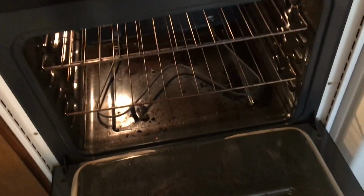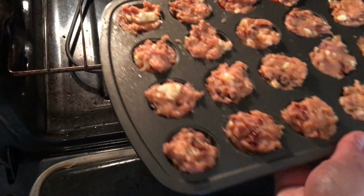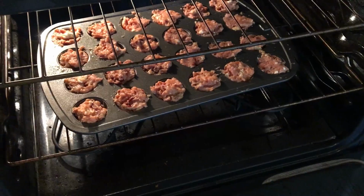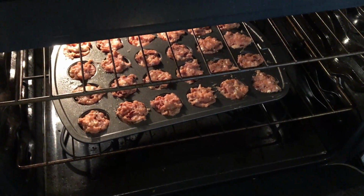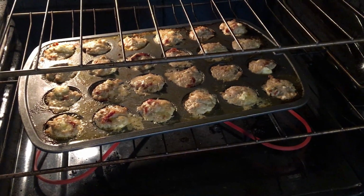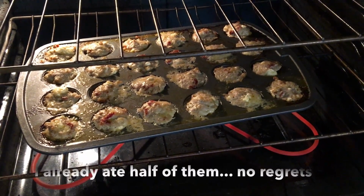Alright, now to pop them into the oven, which desperately needs cleaned, but isn't going to happen today. I'll go ahead and slide that in. And through the magic of editing, you will see them cooked. Probably about 15-20 minutes maybe. I'll let you know for sure. Again, very much winging these things. And boom, they're done. And they smell really good too. Can't wait to try these out.